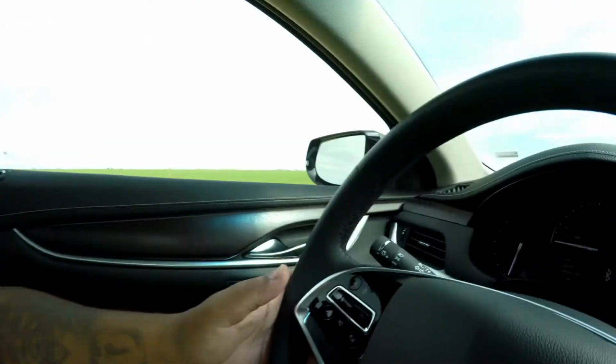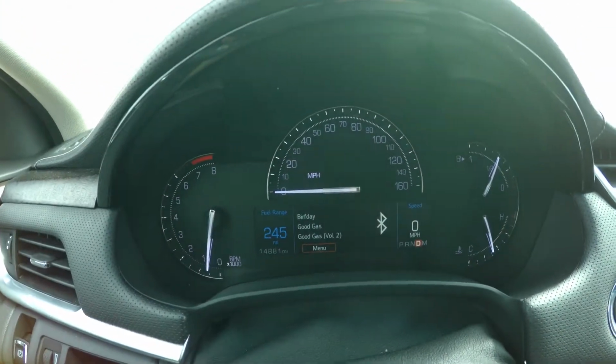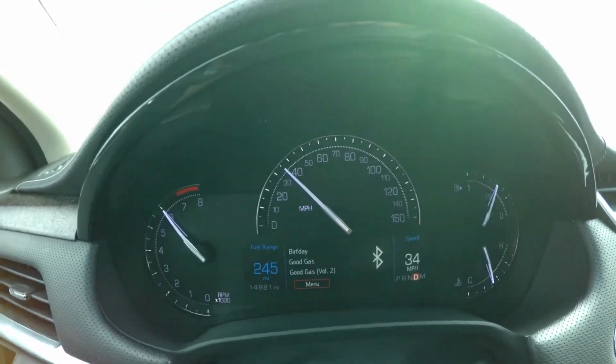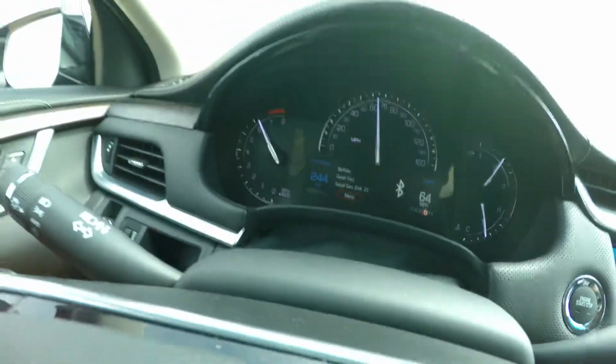I'll show you guys the 0 to 60 on the odometer here. Let me find somewhere to turn around. All right, guys, here you go. Ready? 0 to 60. 1, 2, 3. Woo! Wheel spin again. Like I said, it's not like super fast where you're like, oh my God, it's so fast, I don't know what to do. But it's decent enough power, man, where you would not expect that.